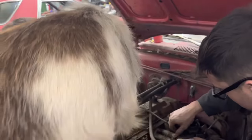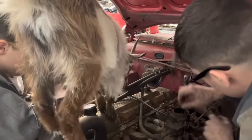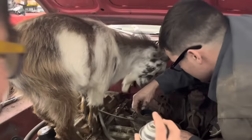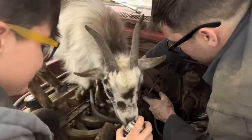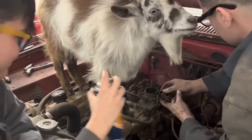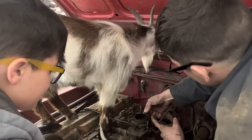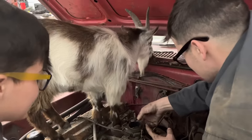Oh, Rocky, what are you doing? Are you going to help me take these screws out of here? Probably going to poop on it. Probably. Wouldn't surprise me. You're so helpful. But I need the leaves. Can I spray the outside?